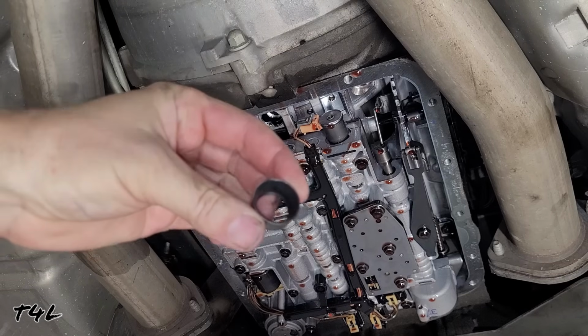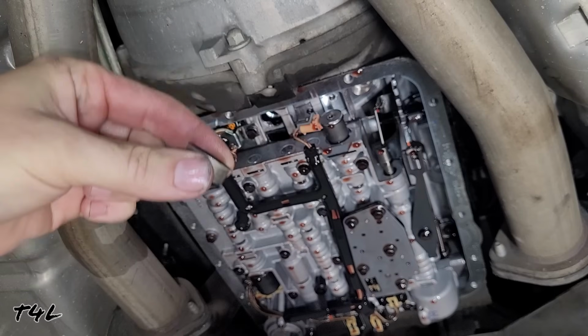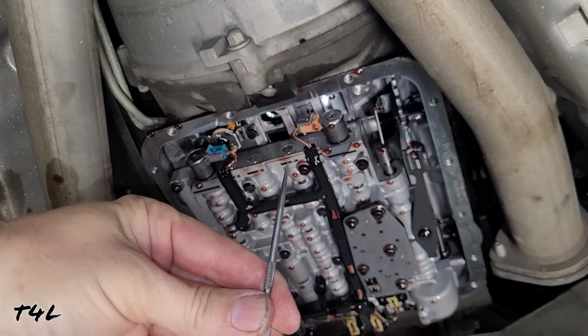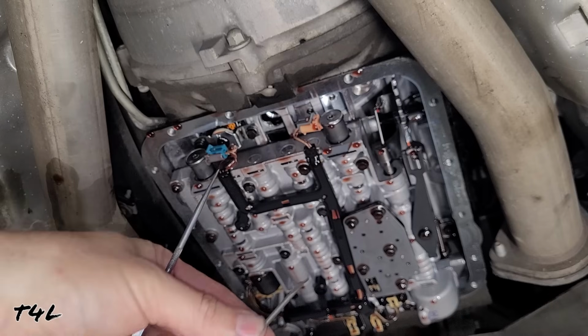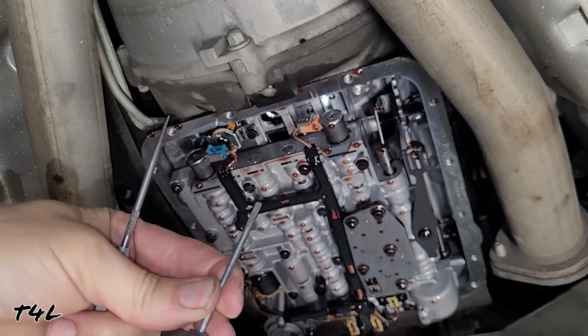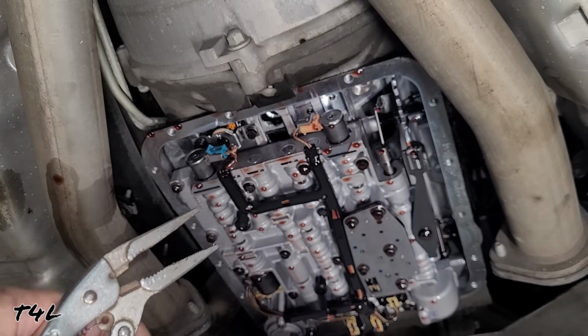Now it's time to remove the seal that's in the transmission for the filter to sit into. And for that, I use a pick and just gently get underneath the edge of the seal. Then I expand it to a very small screwdriver so I can get the edge of the seal bent out, where I grab it with the vice grips and pry it out the rest of the way.